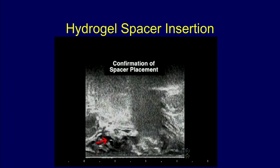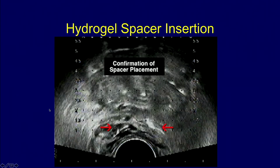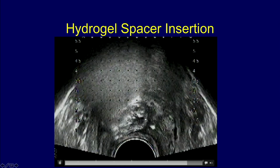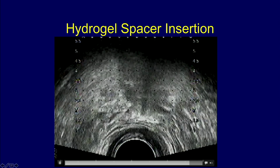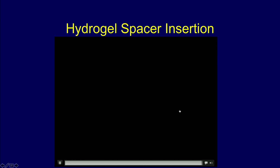Then we can confirm this by looking again at the sagittal image, also at the axial image there, and this is all the spacer separation moving all the way to the apex. And this is best seen on an MR, this is the area that is created by the spacer.